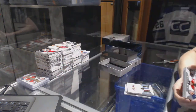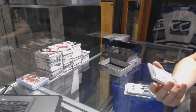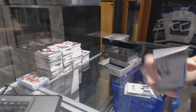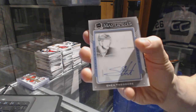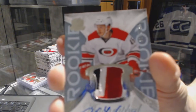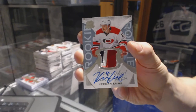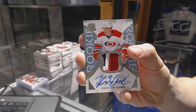Triple jersey. We've got a Rookie Masterpieces 1 of 1 autographed black printing plate from the Cup Exquisite for the Anaheim Ducks, Shea Theodore. And a three-color rookie patch auto number 249 for the Carolina Hurricanes, Keegan Lowe.